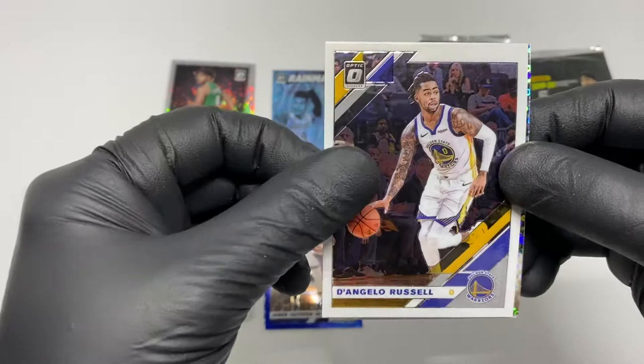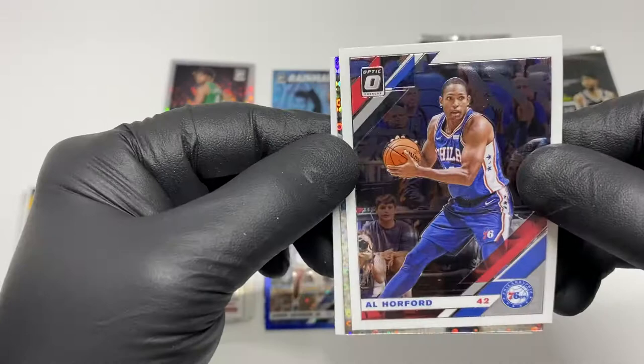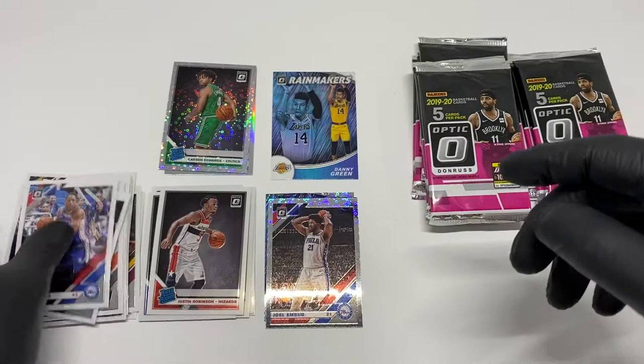D'Angelo Russell, Al Horford, Justin Robinson, Joe Harris, is this a rookie? Joel Embiid, next one.